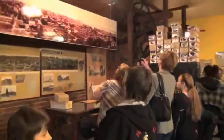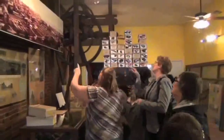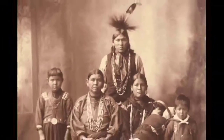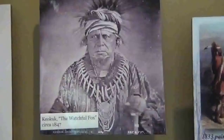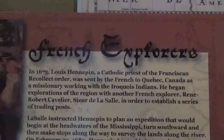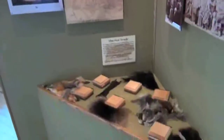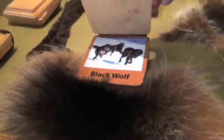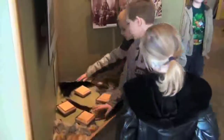There's something for everyone at the Hannibal History Museum, as young and not so young alike explore the fascinating permanent exhibits. The history of Hannibal begins with the native tribes that roamed the area of northeast Missouri. European explorers and fur traders were also a part of Hannibal's earliest settlements. Coyote, raccoon, beaver, and wolf hides were traded between the natives and the French and Spanish traveling the Mississippi River.